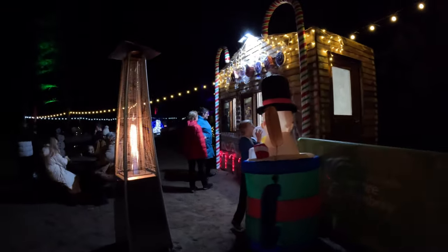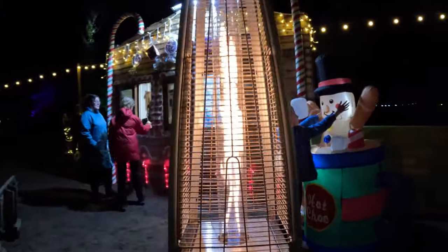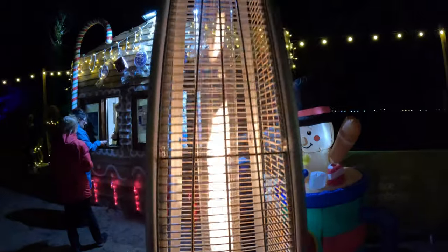We got this little hut by here where we can have hot chocolate and hot drinks and things and coffee. Look at that, that's pretty cool. Ooh, look at that. That wasn't new this year. Yeah, it's a nice heater, that is. Really nice.